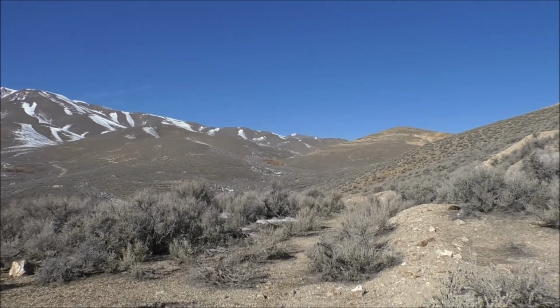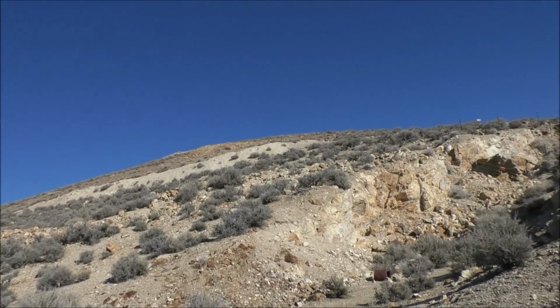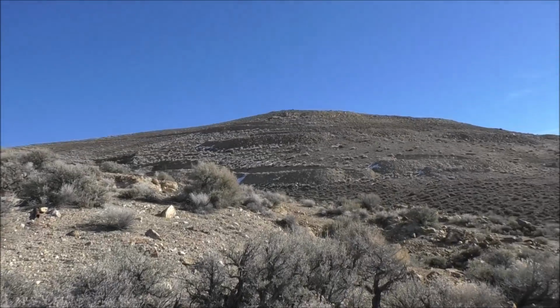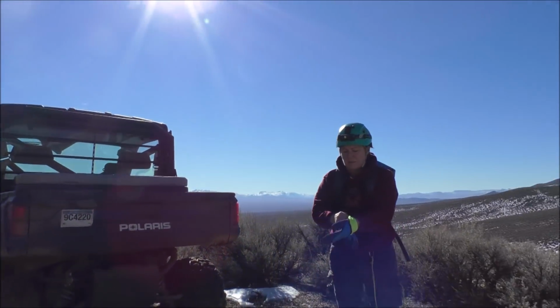Alright, so we're at Battle Mountain and there was a huge open pit copper mine here. Looks like it was maybe shut down in the 60s or something, I don't know. There's a fence around it that says no trespassing. A whole bunch of old mines here, but we're on BLM land right now.